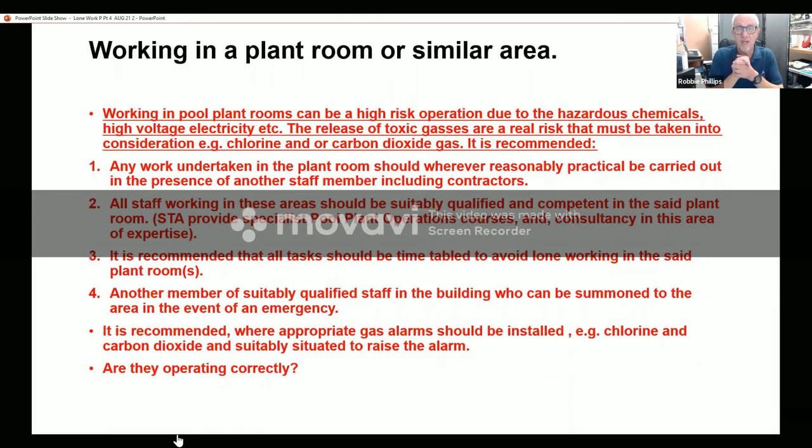Working in pool plant rooms can be a high-risk operation due to the hazardous chemicals, high voltage electricity, etc. The release of toxic gases is a real risk and must be taken into consideration, for example, chlorine and carbon dioxide. Recommended, any work undertaken in the plant should, wherever reasonably practical, be carried out in the presence of another staff member. All staff working in these areas should be suitably qualified and competent in the said plant room.